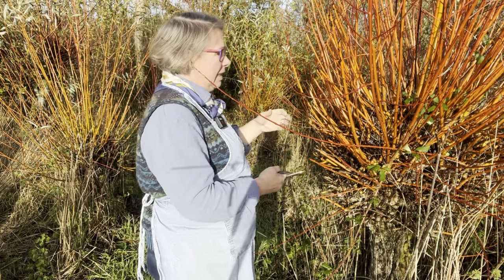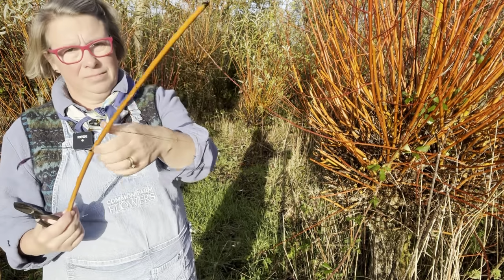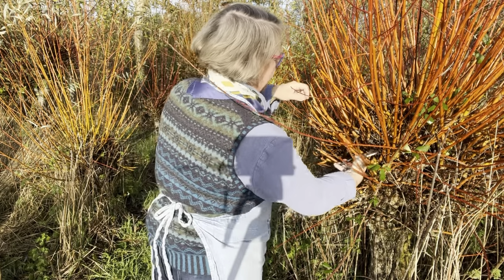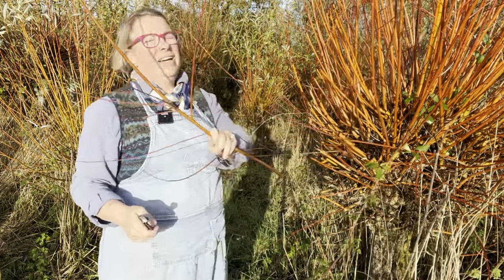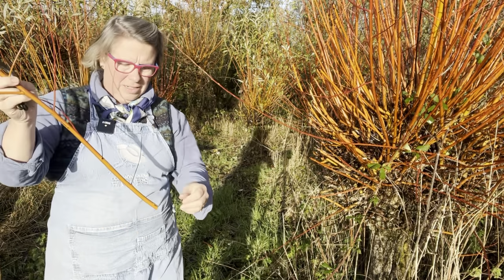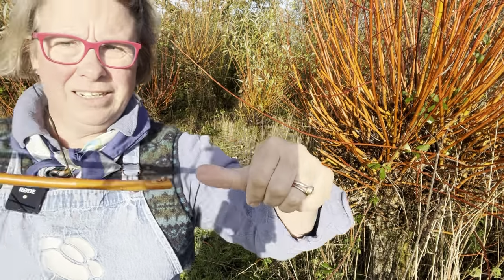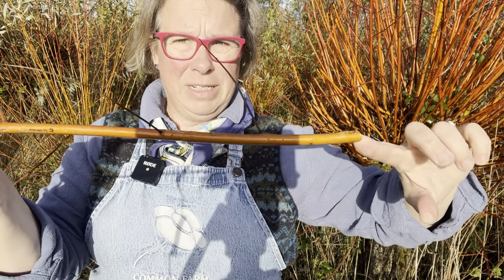You don't have to have an especially thick willow when you're harvesting it, but that's no good because it's been cut off before. But if you find this, this is probably a good thickness compared to my thumb. I need to get out of the light. Something's in the way. So there's my thumb, and there's the thickness. It's not as thick as my thumb, probably as thick as my finger.